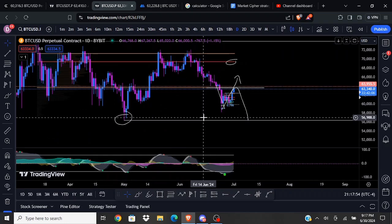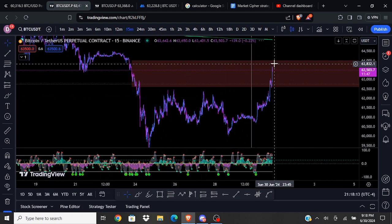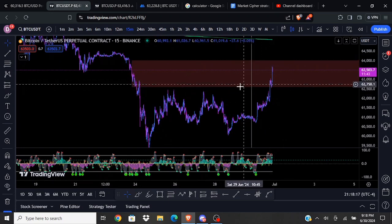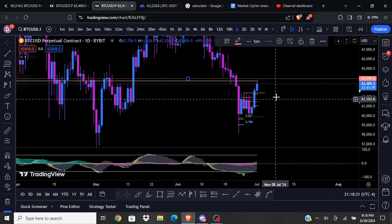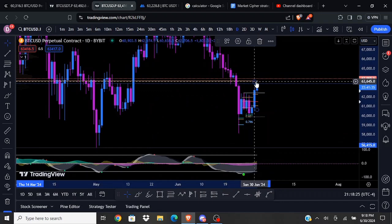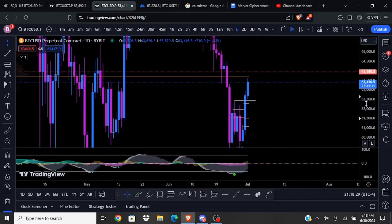So right now, Bitcoin is approaching the value area low. If I clean up this chart a little bit, we are very close to hitting the value area low on Bybit. We already passed the one on Binance, and I was looking at this red box as my zone of resistance. The low end is Binance's value area low, the high end is Bybit's. And going back to the Bybit chart, this red line is the value area low, or at least it was at the time. As it updated, it did move down slightly, and we still have not hit it yet. We came very close there.